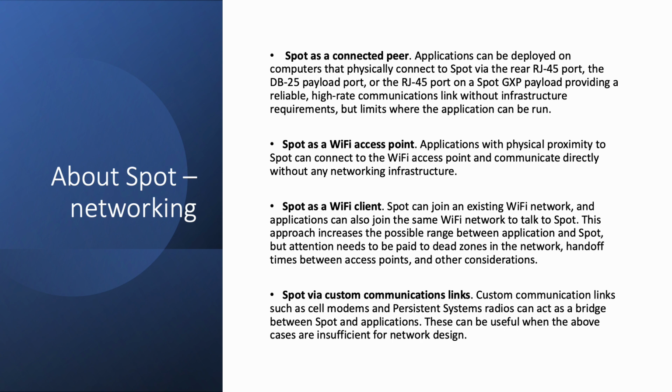Spot as a Wi-Fi access point, we can use that as well. Applications with physical proximity to Spot can connect to the Wi-Fi access point and communicate directly without any networking infrastructure. Spot as a Wi-Fi client. Spot can join an existing Wi-Fi network, and applications can also join the same Wi-Fi network to talk to Spot.